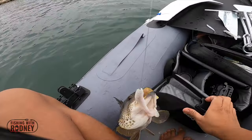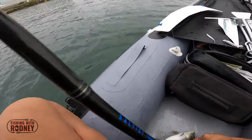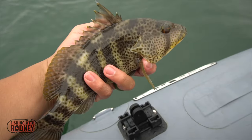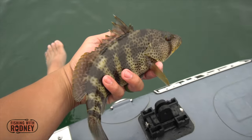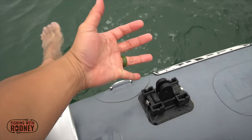Close this, the camera gear. Oh, he just popped up. Ah, my feet! 9 spotted bay bass on the fish board for myself. Nice one on the drop shot. Thanks, buddy, for letting me catch you. See ya.